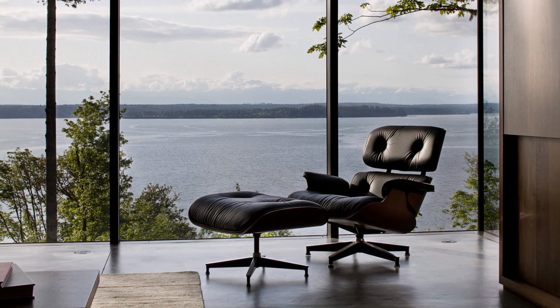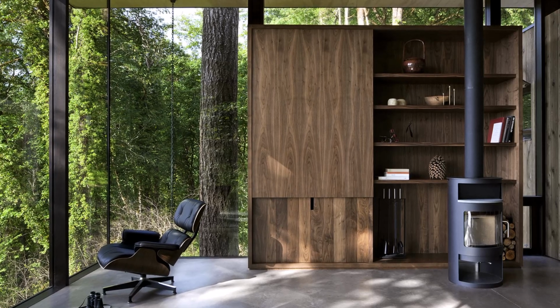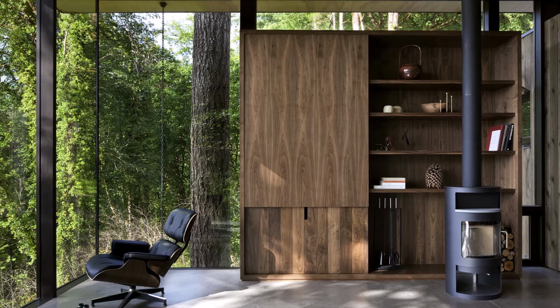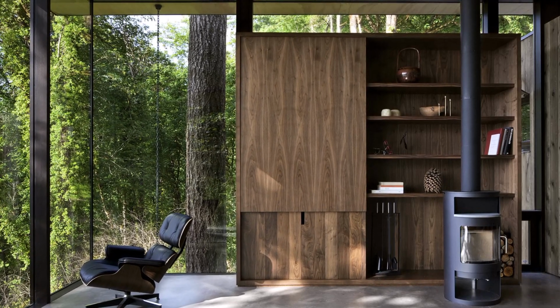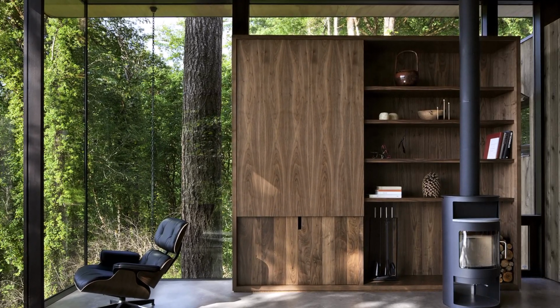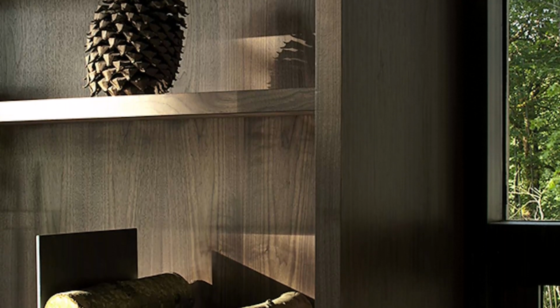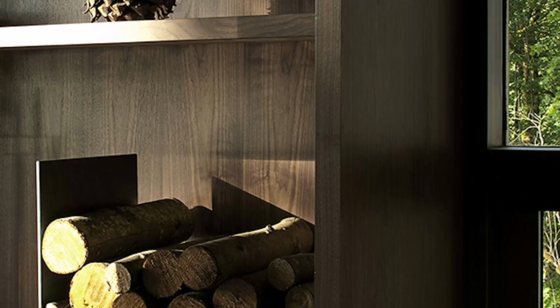A broad, flat roof hovers above the space, providing an upper-level terrace that can be accessed by a sleek steel staircase. From this elevated vantage point, views of the sound stretch before you, while the forest canopy seems just within reach.